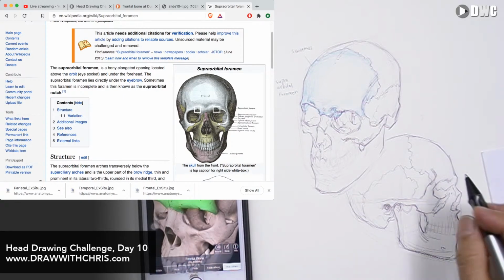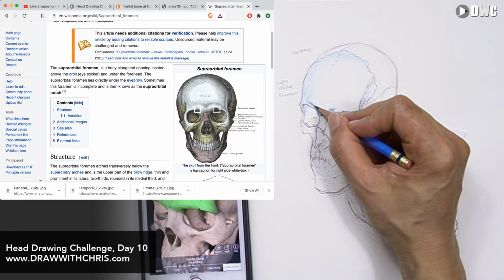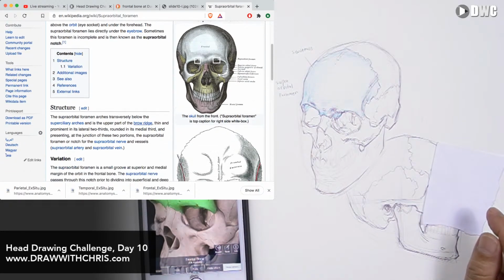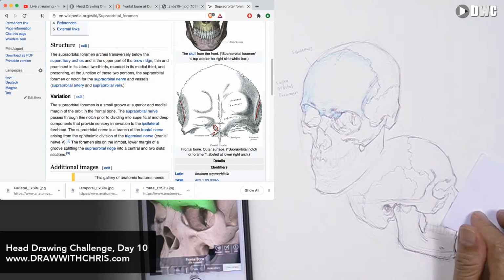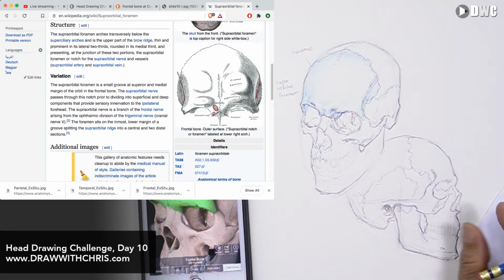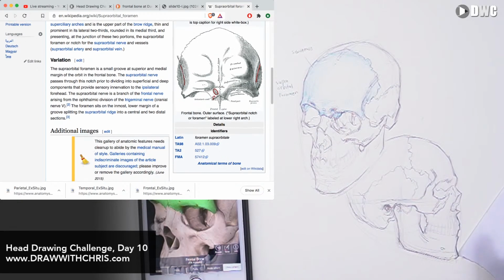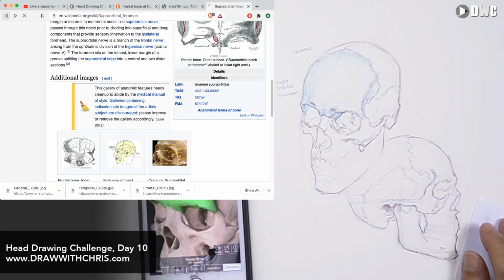Interesting. Okay, so the notch is that little crack underneath. Can't really see it in my drawing, but can't see it in this 3D model either, so that's not going to help. Supraorbital foramen or notch for the supraorbital nerve and vessels. So that little hole, nerves come out of there. That's cool. That's helpful.